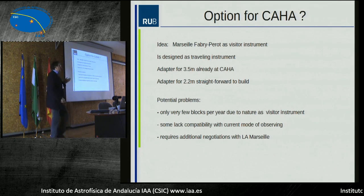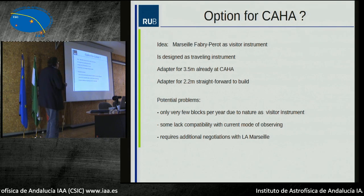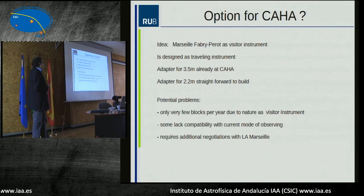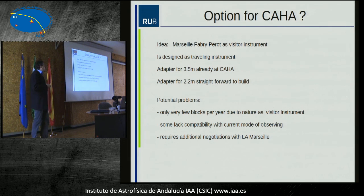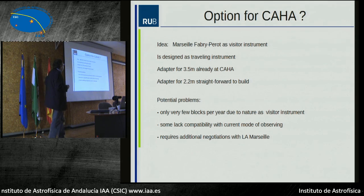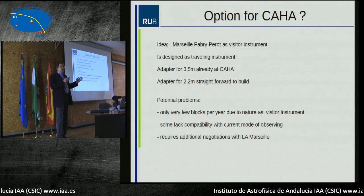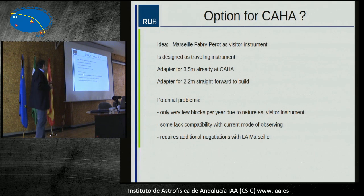Okay, so is that an option for Calar Alto? Well, on the short term, maybe. The Marseille Fabry-Perot is a visitor instrument. It's designed as a traveling instrument. There is an adapter for the 3.5 already available, and an adapter for the 2.2 was straightforward to build. The whole thing was used at 2 and 4 meter class telescopes before, so weight is not a big problem here. But there are problems, okay.